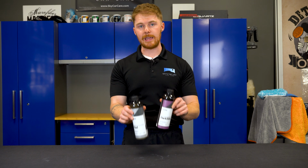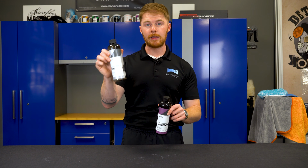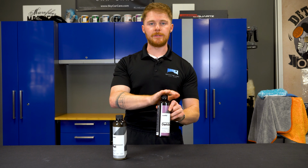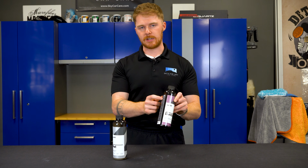Really just pick whichever one you need. Are you going for more of a look with a lot more versatility, a lot more economic capabilities with this product because you can use it in a lot more areas? Or are you looking for the product that is a dedicated tire sealant that's going to do a really fantastic job and offer significant protection? DarkSide is going to be the right one for you.